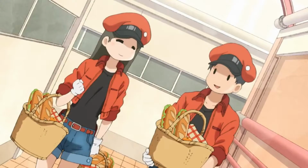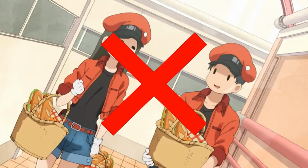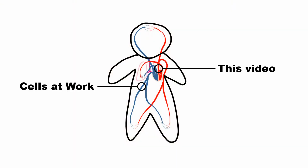Unlike what was shown throughout Cells at Work, red blood cells do not carry food. Nutrients are dissolved in the blood plasma. I will explain blood circulation in an order different from what was shown in this episode. Do bear with the discrepancy.